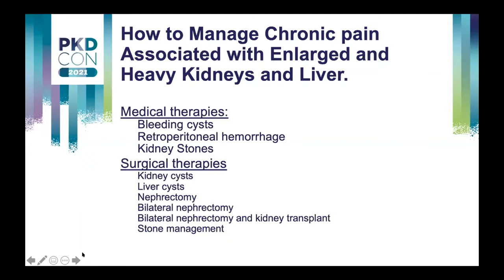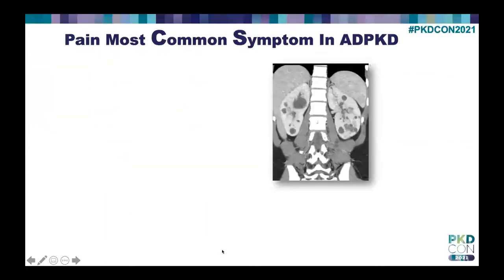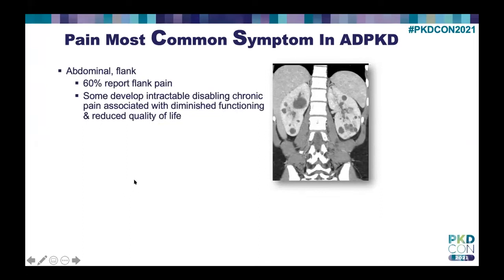And again, stone management can centre around metabolic management, metabolically active stone disease, and surgical management of stones. Pain is the most common symptom, perhaps in 60% of people. I show this slide of a patient of mine with very mild polycystic kidney disease, a teenager, and you would think, gosh, they don't have a lot of cysts, their kidneys aren't extremely enlarged, but this person actually is debilitated by their pain. It's an example of someone that needed to go to extreme measures in order to control their pain. But this is somebody with chronic pain.